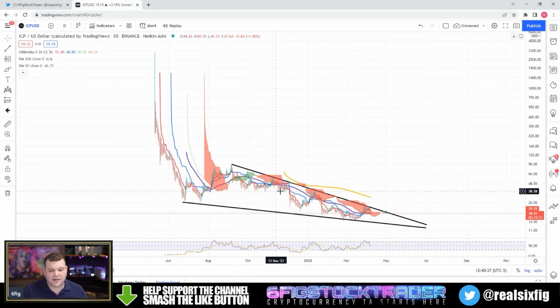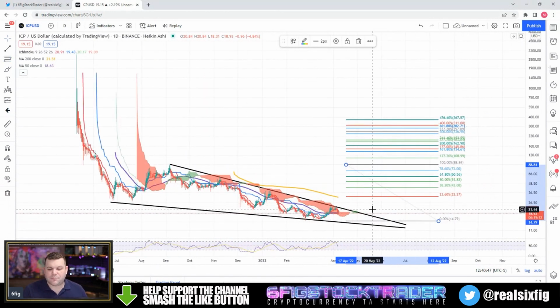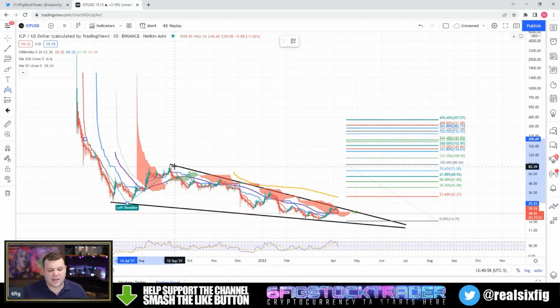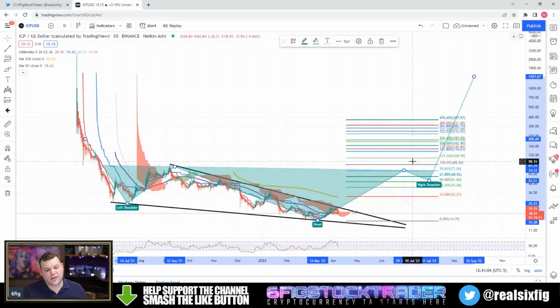So with that said, we need to look at where we might see some of these price tags come up to. If we throw up a little fib extension, it wouldn't surprise me to see this thing in time maybe come back up to the 786, around the $73-ish level. And this might be the point where we end up forming this right shoulder. We might see something like this occur. And if that does happen, folks, it's off to the races.